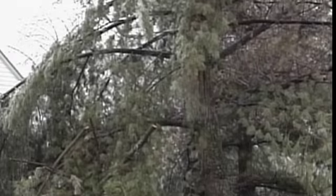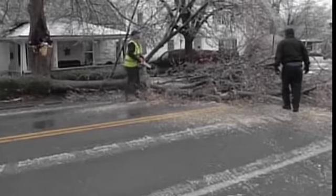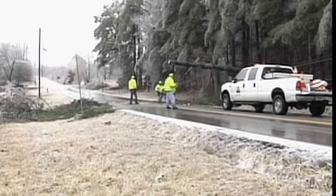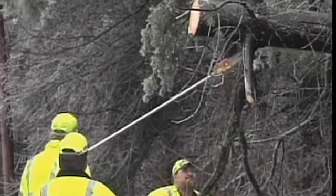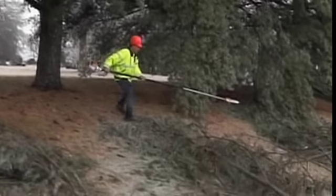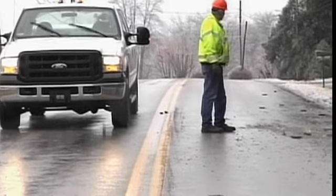These are some scenes from around the Commonwealth that Kentuckians do not want to revisit anytime soon. It was the ice storm of 2009, considered to be the greatest natural disaster in modern Kentucky history. Thousands of Kentuckians went without power for days and even weeks.